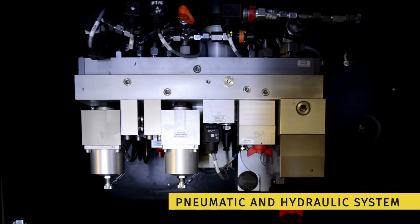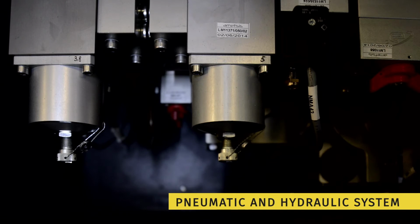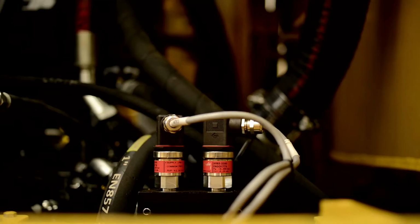The pneumatic system, designed by IMF, is characterized by having all the control elements in one single panel. This allows quick and safe replacement without the need to manipulate the pneumatic installation.